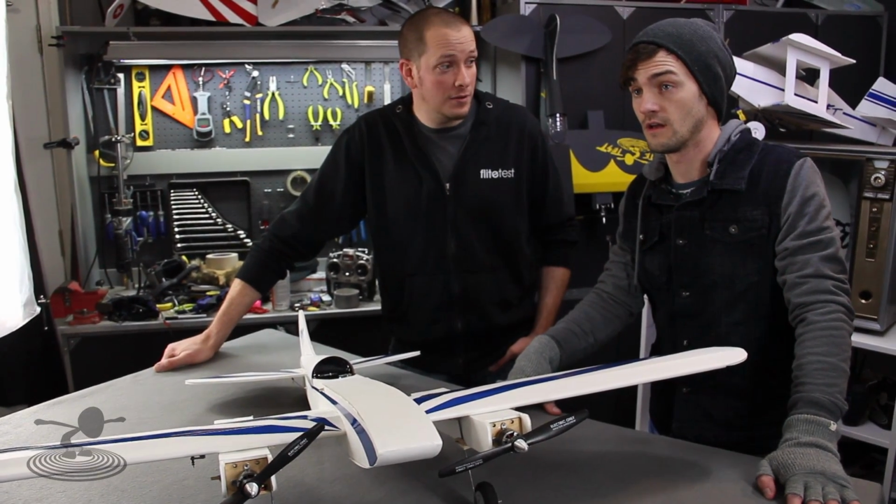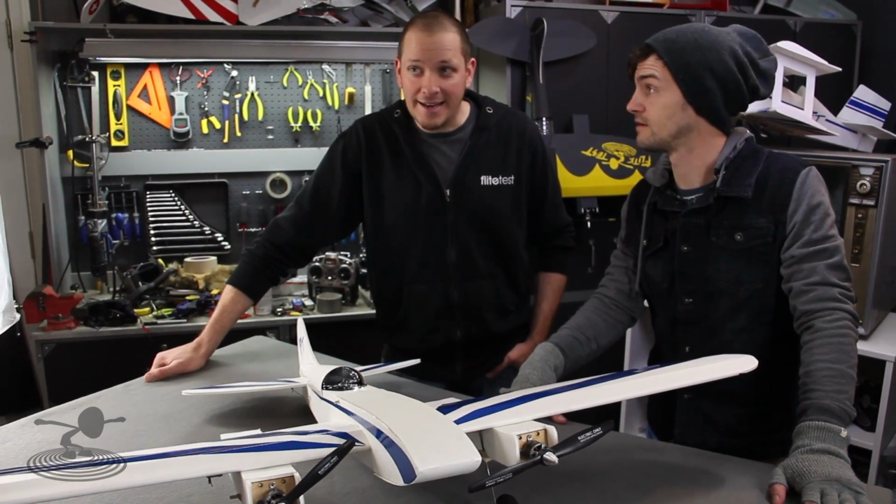Today we have the next phase, the next model in our swappable series. Model number 9. This is the ninth design.